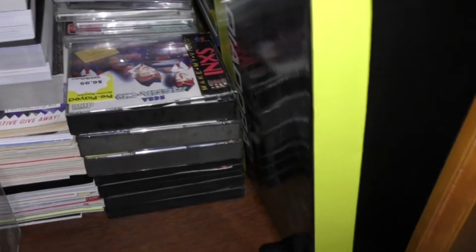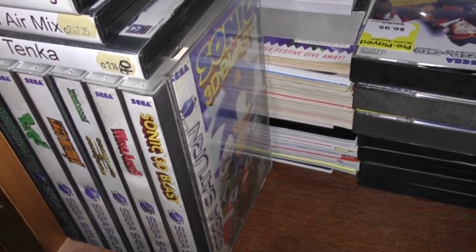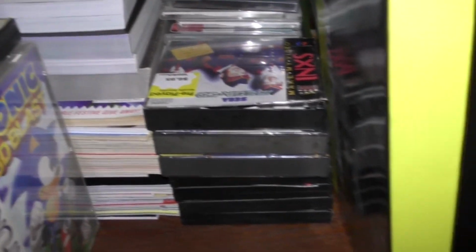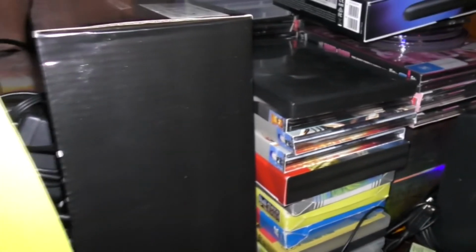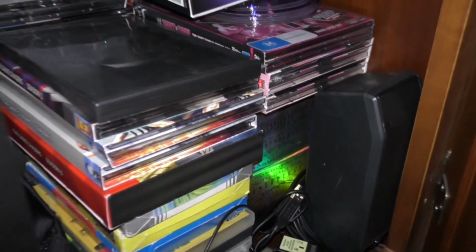So I've got Lynx games, the handheld system. Not very exciting to go through, but got quite a few games. What have we got there? Sega Mega CDs, North American Saturn. Tucked in there is Saturn magazines, DVDs, mostly wrestling, I think. Game Chaser DVDs. One of them is from Grimster.